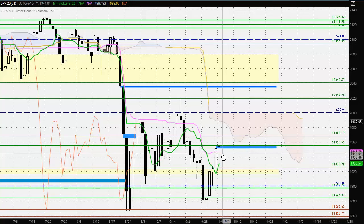Another solid white body candle. The size of the white body has extended on the size of the previous white body, and the white body is a measure of the upside momentum in net terms between the open and the close. It's the distance that the buyers could push the market between the open and the close in net terms throughout the day, and it's very, very solid. The buyers have closed with control, with the market closing up towards the highs, and we've seen the market take out two important areas of resistance, 1955 and 1968.